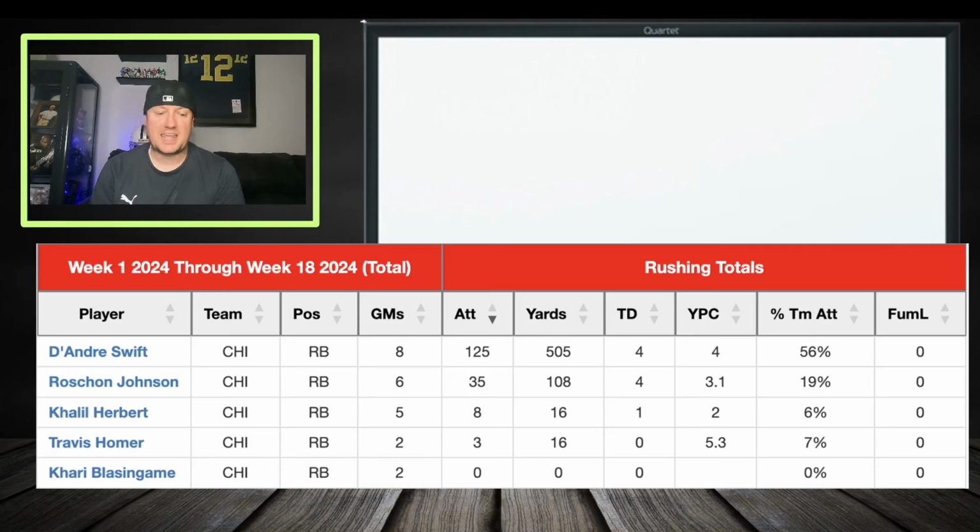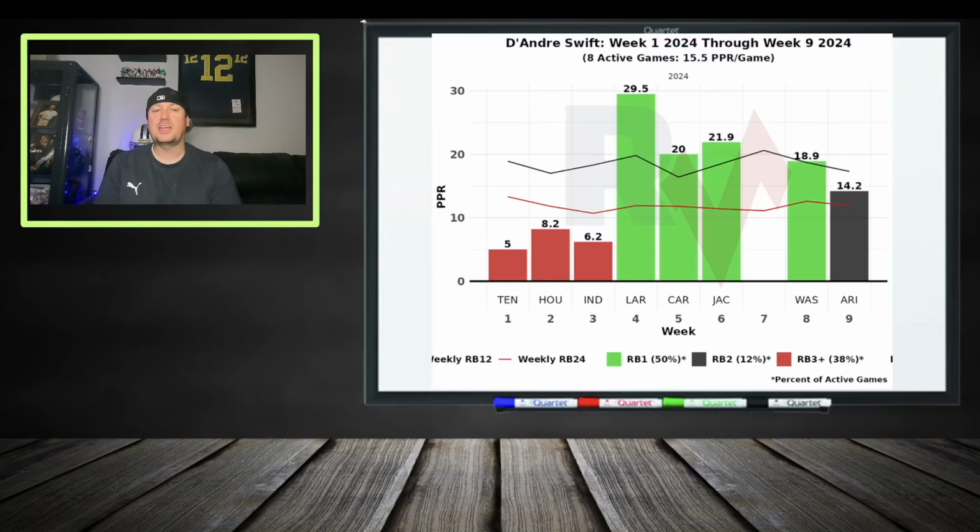And the thing about him as a handcuff, do you want the handcuff on a Bears offense? Do you want the handcuff behind DeAndre Swift? That is the question you're asking yourself. Do you like the talent? I consider him a good running back, but I don't consider him a running back that I must have, that when I look at what he did in college I'm over the moon about. But when I look at DeAndre Swift, that is what I expected to see going into the season.